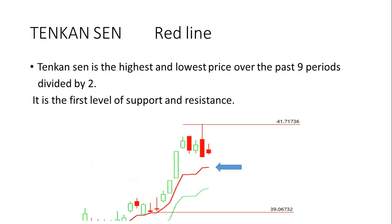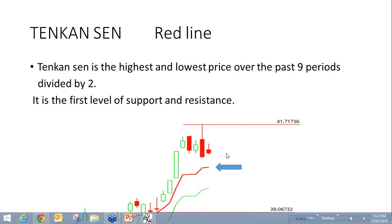The next element of ICHIMOKU is the TENKAN sen. TENKAN sen is made up of the highest and the lowest price over the past 9 periods divided by 2. So in this example here, we've got the spike high here at 41.71, and then the low here at 39.06. There's 9 periods in there. It takes the price difference between those two and it creates the TENKAN sen line as 50% of that value. So it's not looking at closing prices, it's not looking at average prices. It takes the highest price and the lowest price and divides it by 2. And this is considered the first level of support and resistance. It is the TENKAN sen, or the red line.